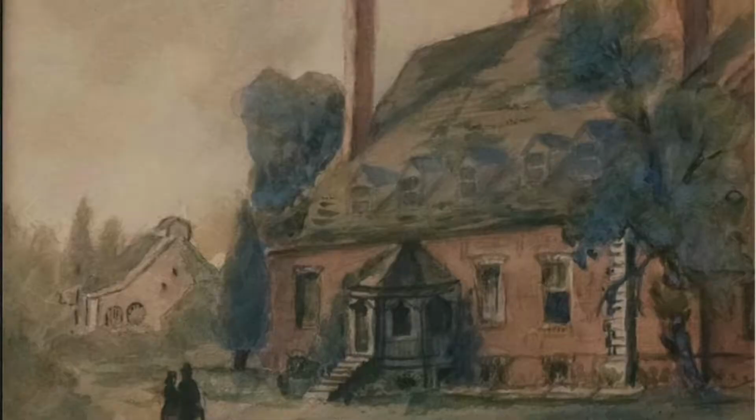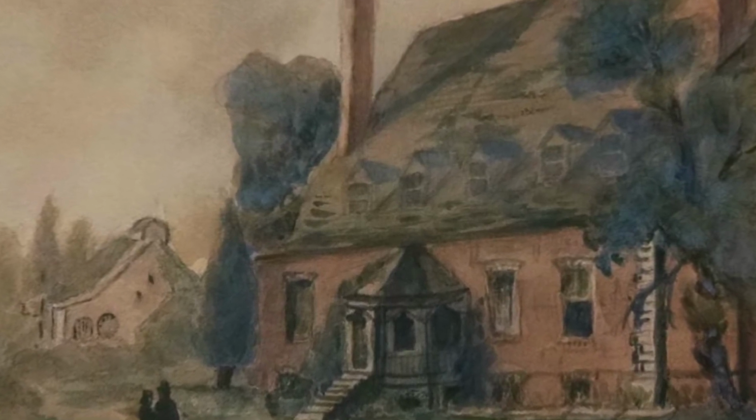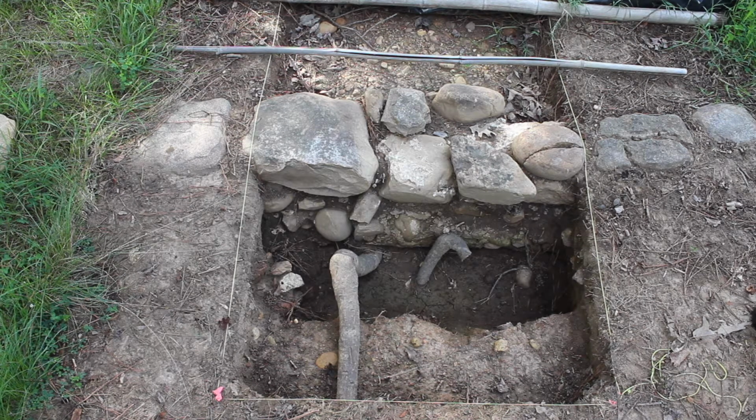Now we have a painting that was made in the early 1800s showing the back of the house, but it shows a building over here. It's a very fancy looking building, and we think that may have been the original stable. And here we see evidence of it down here. Now, we don't know that for sure. That's just a hypothesis right now. But what I'd like to do is take samples of the mortar that's up here and some of the mortar that's down here and see if they're different ages. See if the mortar down below is older than the mortar up above it. And that would pretty much seal our thoughts about this being an old foundation with a newer foundation built on top of it.